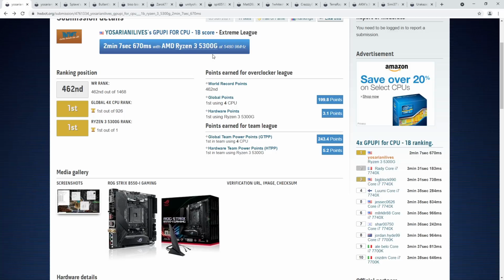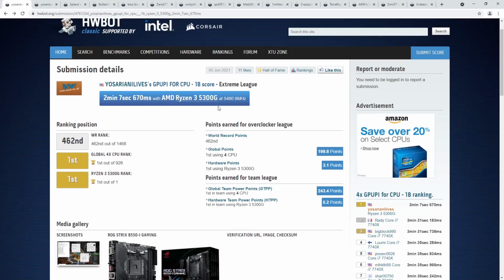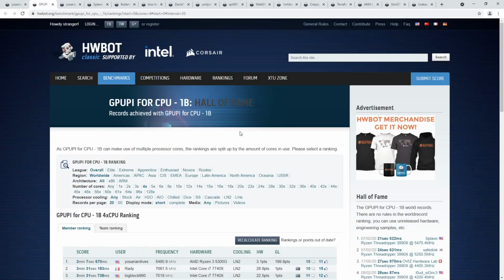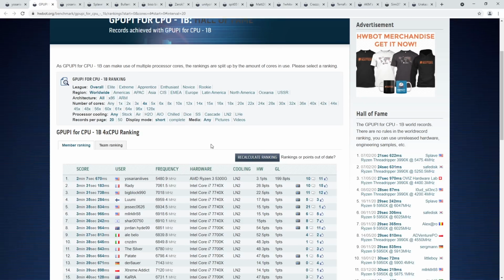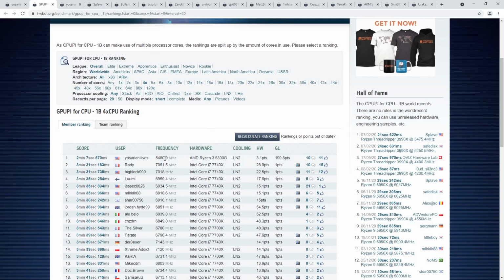And the thing is, AMD does not sell these CPUs at retail. So the way Yos got this CPU is he actually pulled it out of a pre-built. Apparently, I think we're going to see a lot more people do that because this thing for GPUPi is absolutely overpowered. At 5.5 gigahertz, it is more than a minute faster than a 7 gigahertz 7740X.